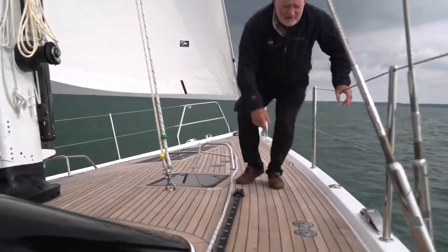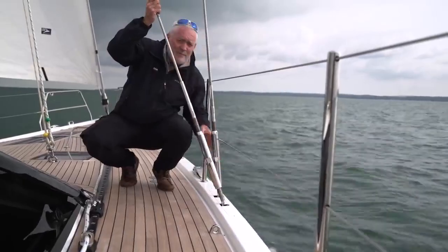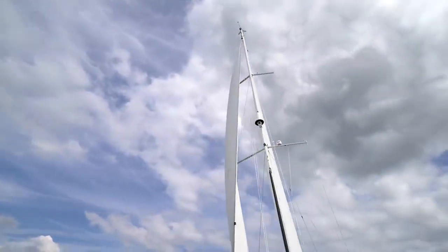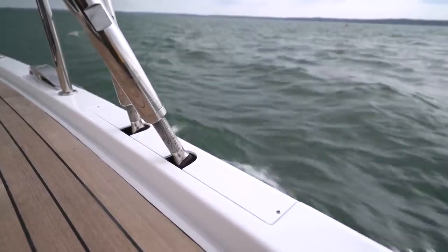Then there's the chain plates, right out at the gunwale edge. These are composite chain plates, and it means that you can have full width spreaders and a great deal of security and stability in the mast. But look at the detailing. This is the kind of stuff you only normally see on a big boat, on a superyacht even.